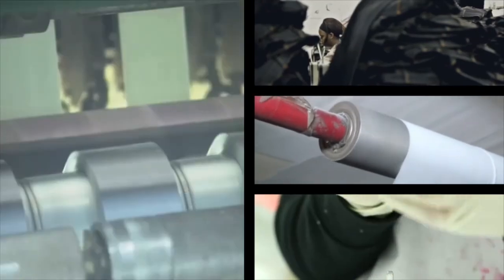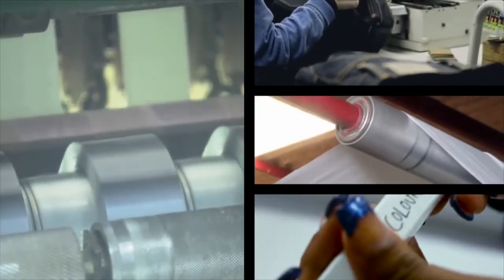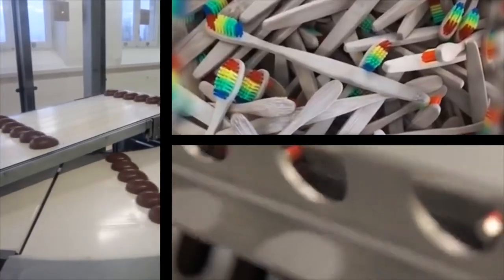You've just discovered how 7 objects that you use every day are made. Did you already know how some of them are made? Which ones?